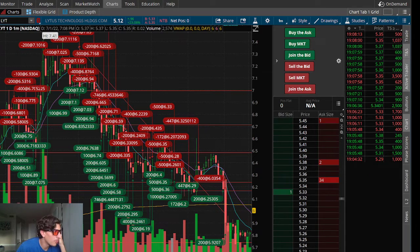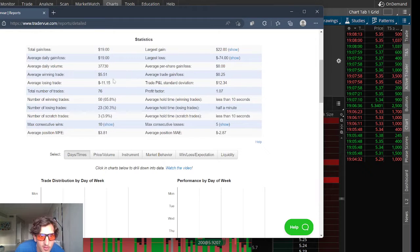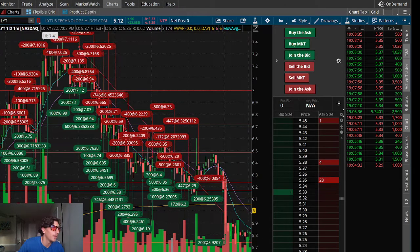I actually want to see what my win rate, my accuracy, was today. My accuracy was 65%, so not terrible. However, my win-loss ratio was terrible as well. Here you can see win-loss ratio and accuracy, but I did come out profitable. My profit ratio is over 1, so it still was profitable, but it's a different type of strategy.